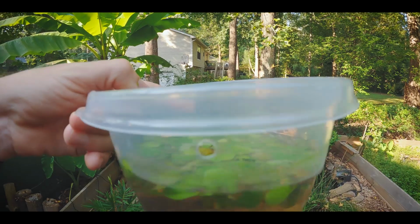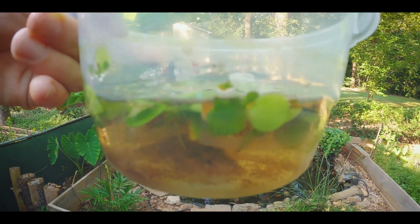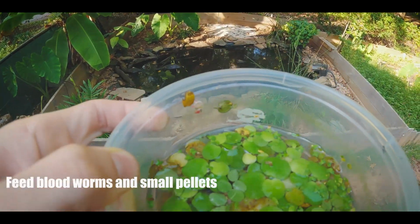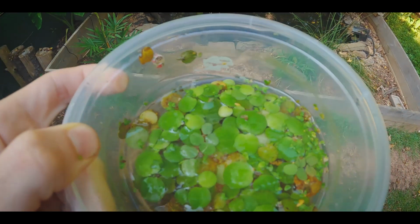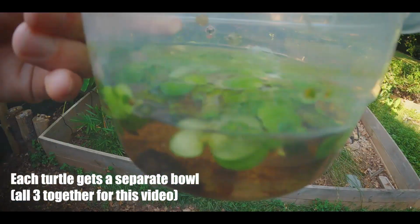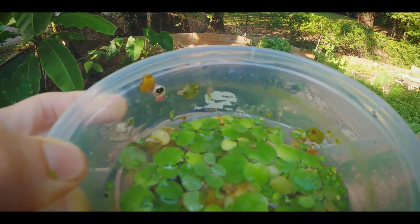So you're talking about 2 or 3 weeks just for them to get through that delicate baby stage. It's enough for them to swim a little bit, put their head up for air, and then forage for bloodworms and the little bits of Zoo Med food that I put in there for them. And it gets them a nice good start. And then I move them up to a planted tub or an aquarium, and they do really well in that.